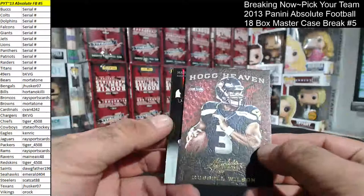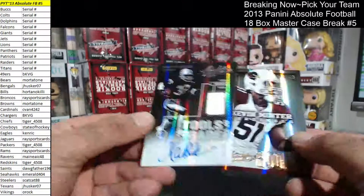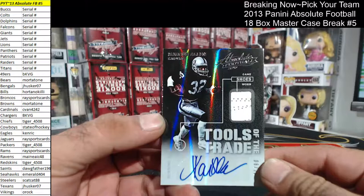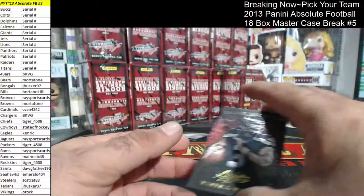Russell Wilson and, oh my gosh, boom, spot number 8, Marcus Allen going to Crowley. Eight of 20, Marcus Allen shoe autograph. We got two vet autographs in this side. And Russell Wilson. What's up, kid?